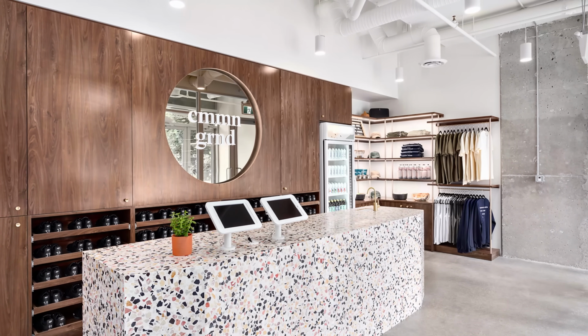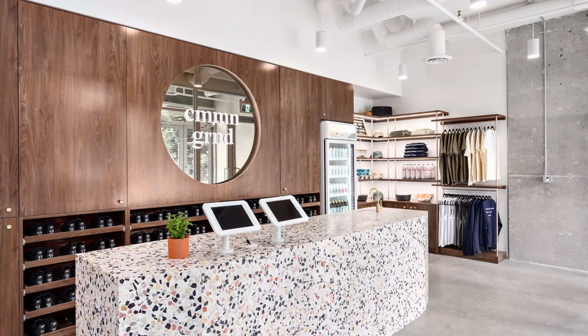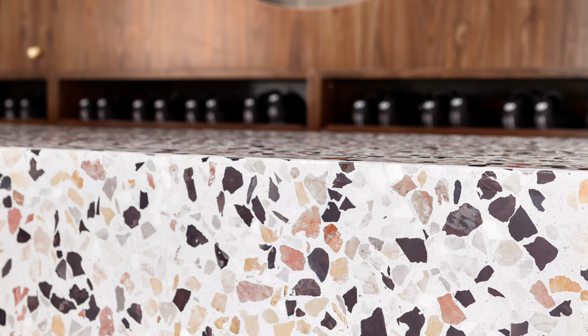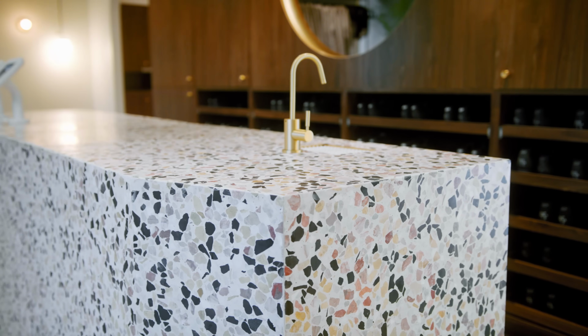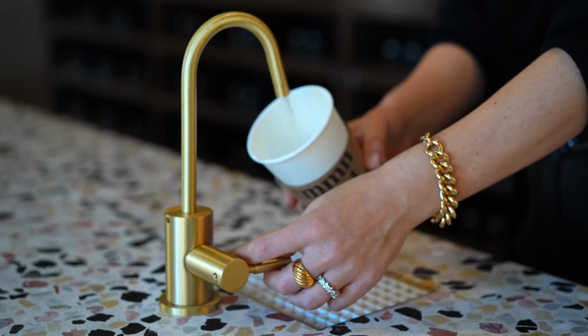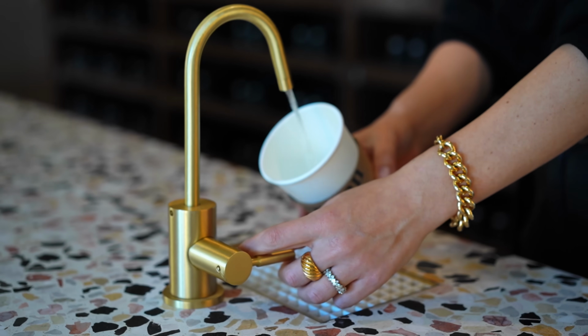This reception desk is a faceted desk, so it's got a really interesting shape and geometry to it, and it's finished front, sides, and back with this terrazzo material. This material has this light-hearted, fun kind of mood to it, and that's exactly the feeling that we wanted to convey when you walk into Common Ground.